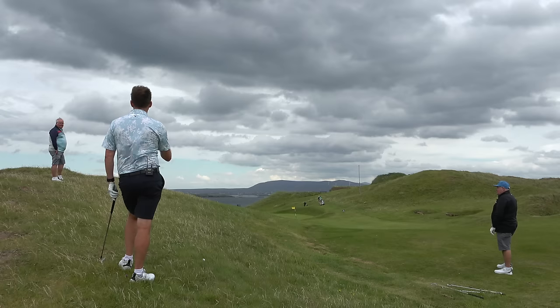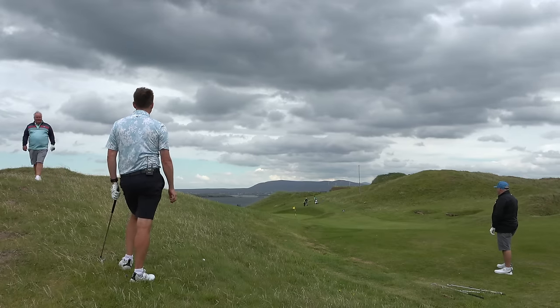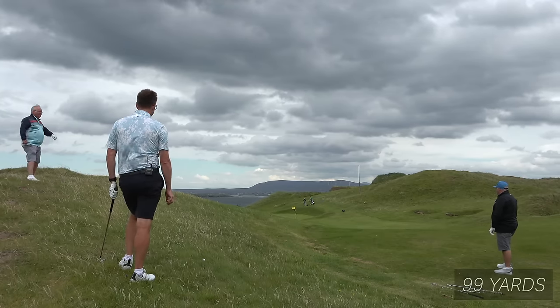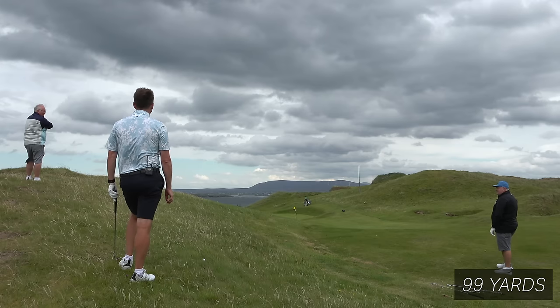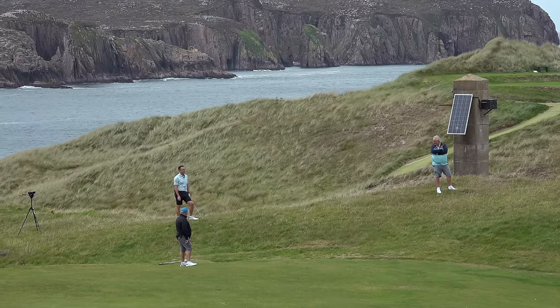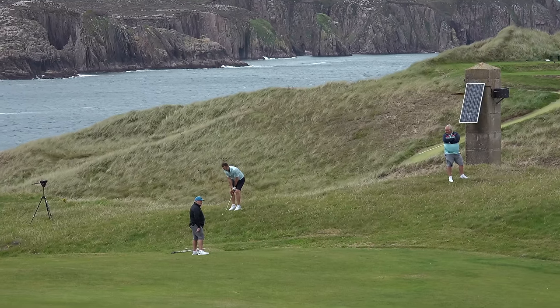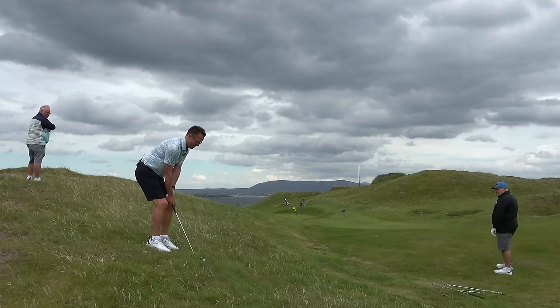Well, Barlow's in great position. You're all right, but Barlow's chipping into the wind. Mr. Barlow's pin high with those guns. Yeah. So I've got 99. I'm thinking just short near that sign and bounce it over. I think if you hit the green, it could be naughty. And I've got a horrible lie.